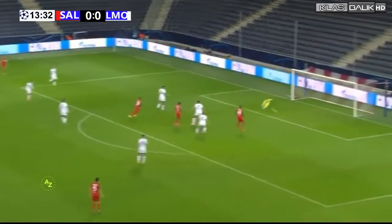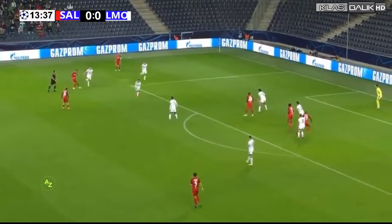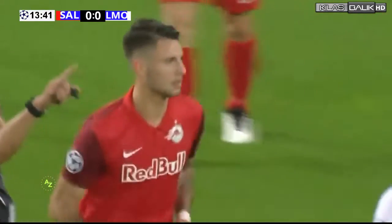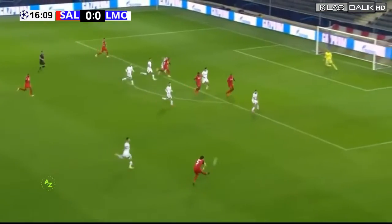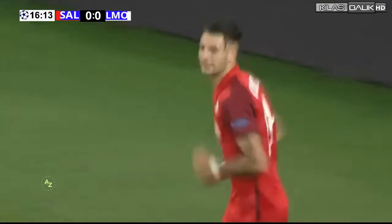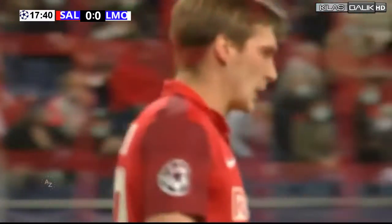Szoboszlai. Wants to hit one here. Got a touch on the way through. That's what he can do. He's a free kick specialist. Now Valcic. Plenty of options in there. And Guillaume. Well, that's another super ball played through, and it's deflected behind.